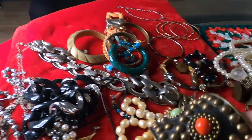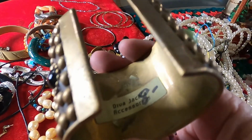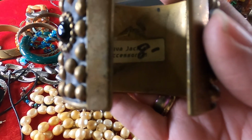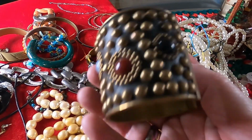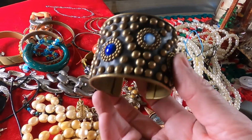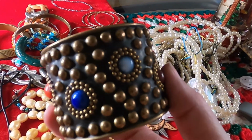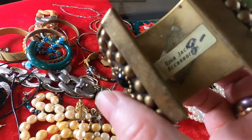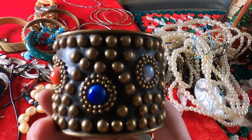Also found a really nice cuff bracelet here. It's got a sticker inside that says 8. I assume that means $8. And it says Diva Jack Accessories. I looked that up and didn't find anything thus far, so maybe someone had their own little private jewelry business and it was called Diva Jack Accessories, but they have a price tag on it for $8. It appears to possibly be some sort of brass, so I'm going to need to look into this further.